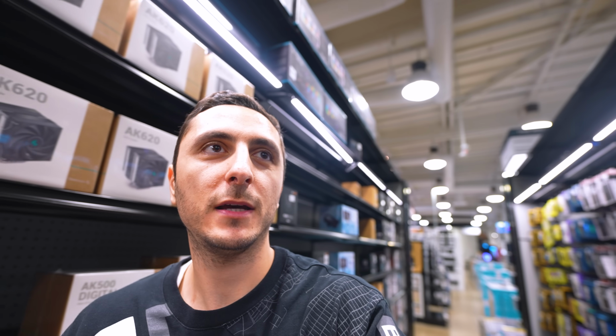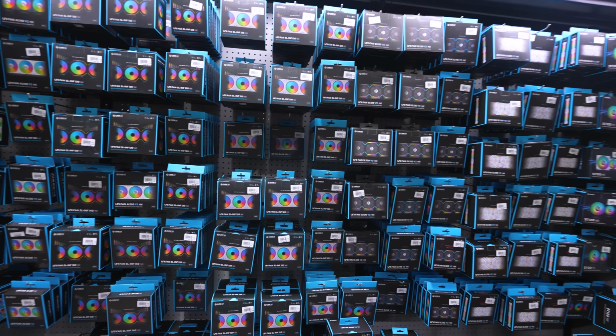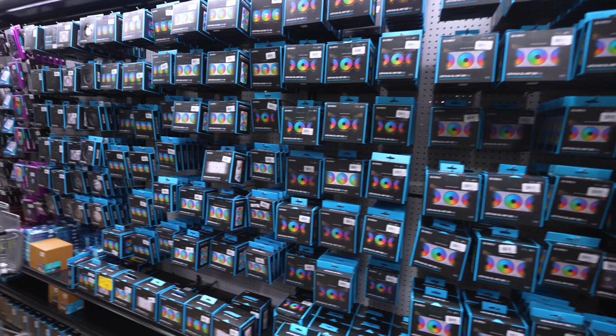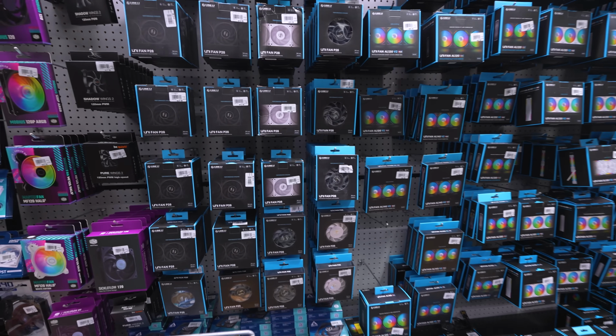Bye-bye. All right, last but not least, we got to pick up some fans because the case that we got, unfortunately, does not come with any pre-installed. So ideally, I would like 3 intake and 3 exhaust. That way we have perfect balanced air pressure. But it's gonna come down to price. I don't know if we can afford any Lian Li.